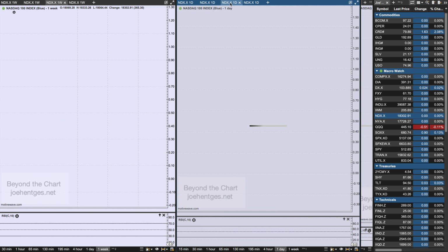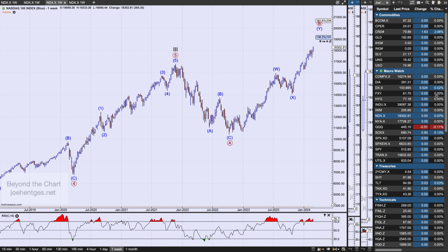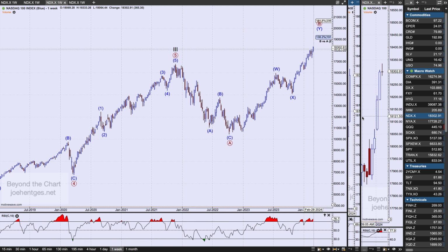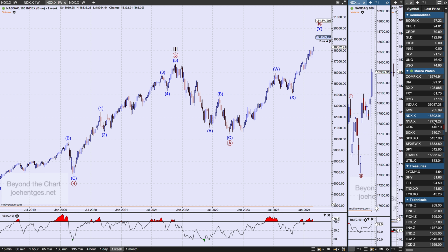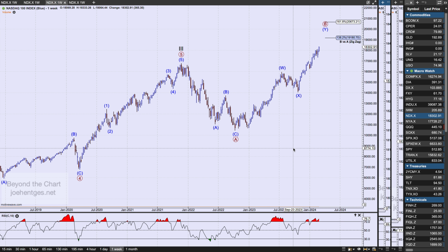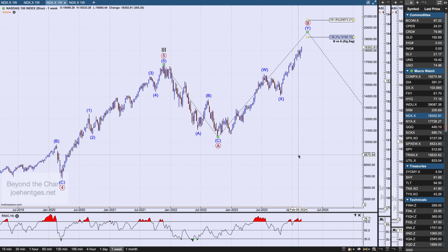Now, I'm looking at this wave count, and let me just get this out of the way because this doesn't update on the weekend. Okay, I should have cleaned that up earlier. And let me move this over. So here's the count that we're working. We're working this large flat that's underway right now.